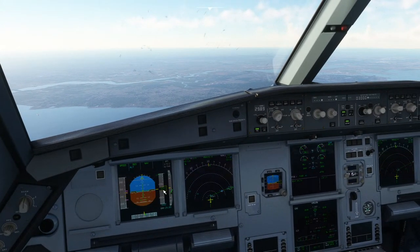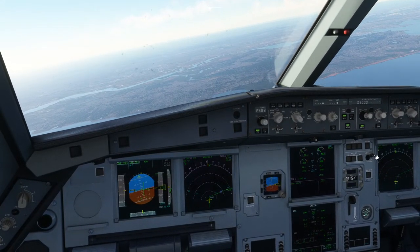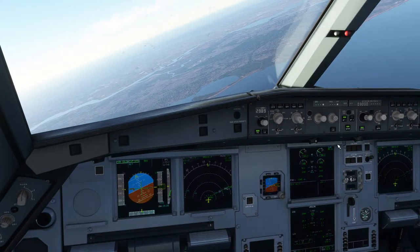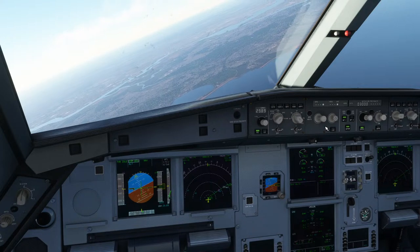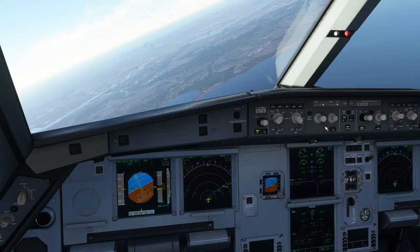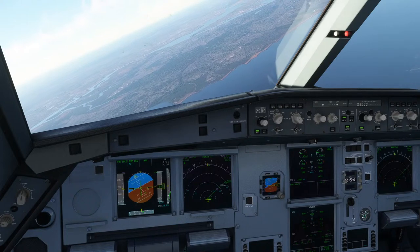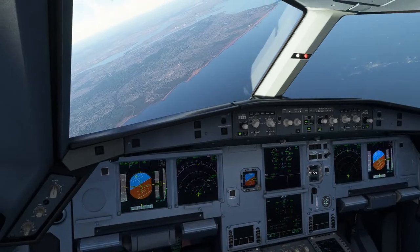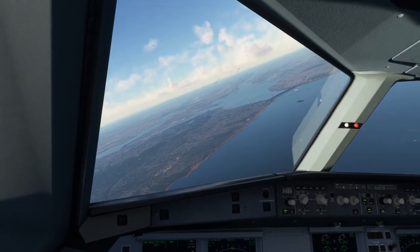So we're coming down to 6,800 feet. We want to get down to 3 though. Should we expedite it? So I don't want to have a mad scramble to get to the correct altitude. Okay, there's the city.